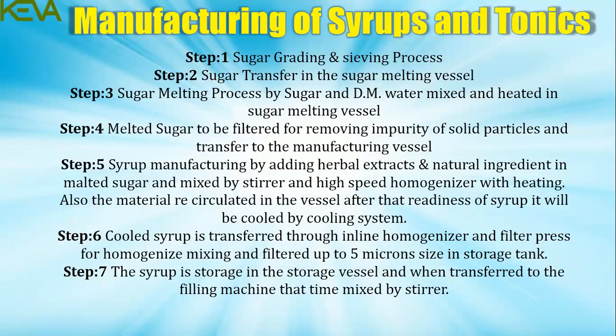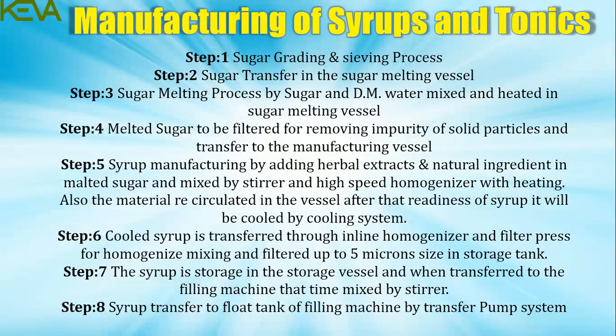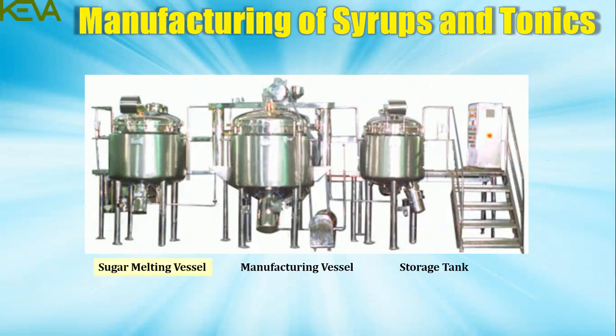Step 7. The syrup is stored in the storage vessel, and when transferred to the filling machine, it is mixed by stirrer at that time. Step 8. Syrup is transferred to float tank or filling machine by transfer pump system. Sugar melting vessel, manufacturing vessel, storage tank.